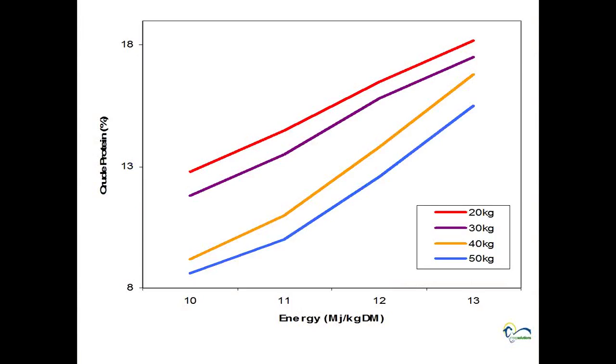To do that, we have with this graph on the bottom axis our energy intake, on the left-hand side axis we have the crude protein that we need to have a balanced ration. If we are feeding a 12 megajoule ration, and these four lines from the top are a 20, 30, 40 and 50 kilogram lamb, on the same ration intake of 12 megs of energy, a 40 kilogram lamb needs around about 14% protein to be a balanced ration, but a 20 kilogram lamb needs 16.5-17%.